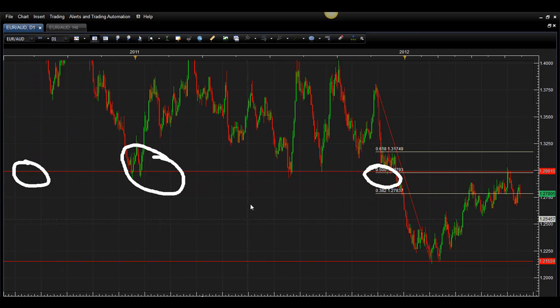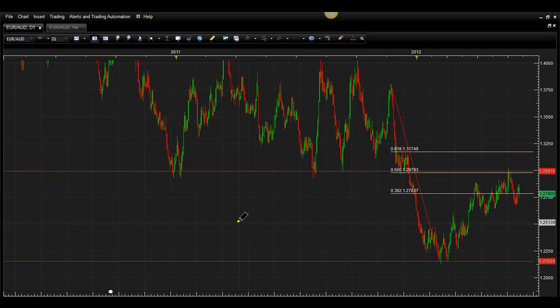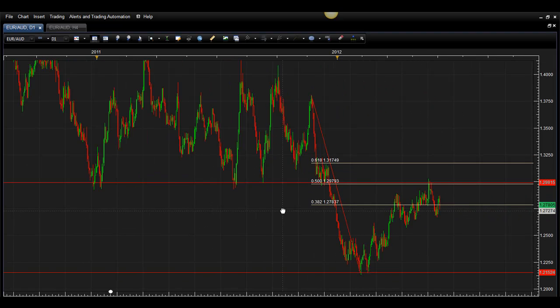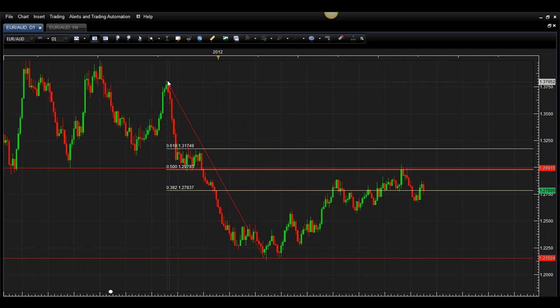You see that it's been tested multiple times, and the reason that it's such a strong level is obviously because of how history has tested it so many times, and also it happens to be the 50 Fibonacci level from the recent high to low swing. So a very significant level that we bounced off there, and now we're seeing a slight retrace and perhaps a continuation bar.